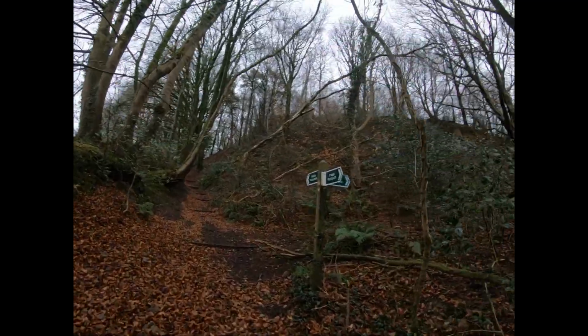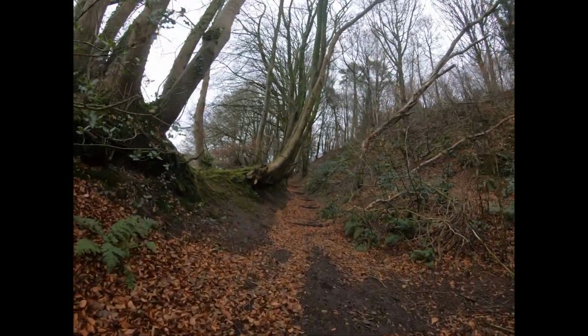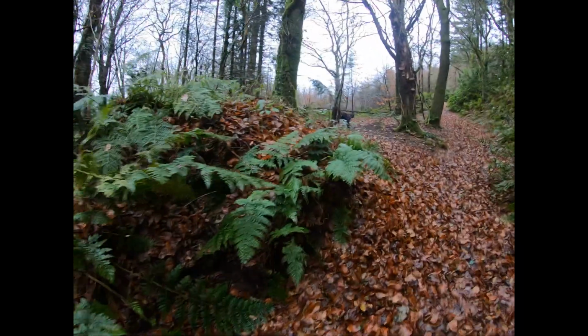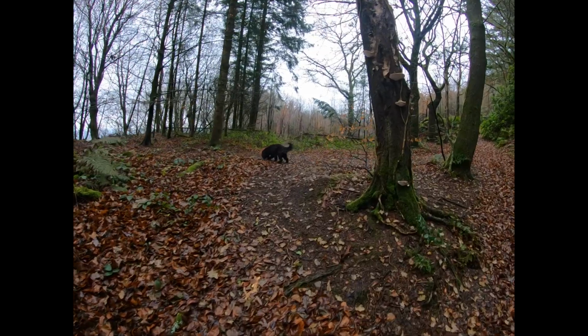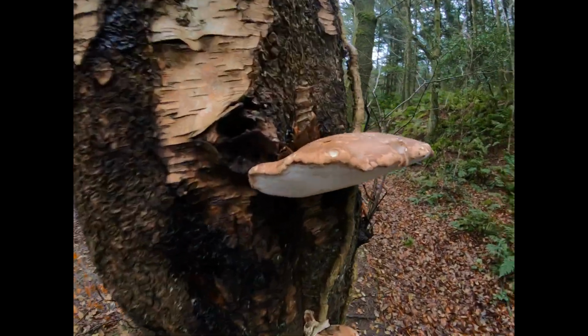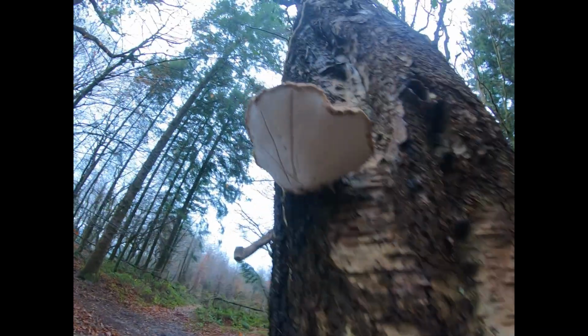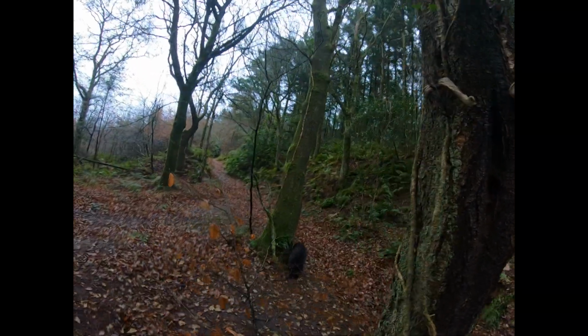Got a little well kept secret, but you can see it's a beautiful bit of wood. Someone's very excited. Now which way should we go? Lots of nice birch polypores here. I've seen some lovely examples. Apart from that, the tree looks quite healthy.